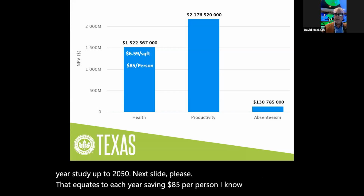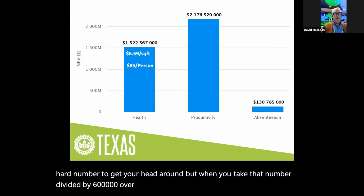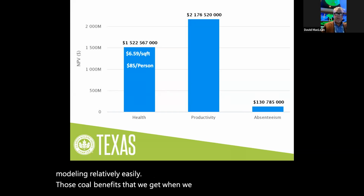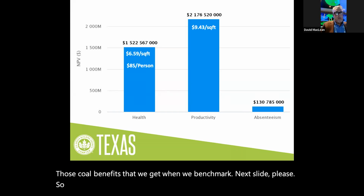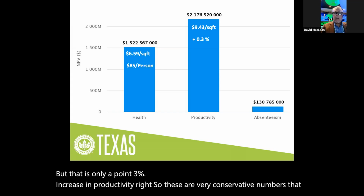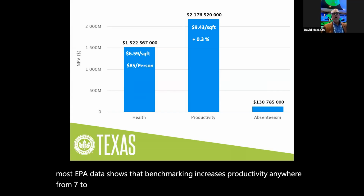I know $1.5 billion is a hard number to get your head around, but when you take that number divided by 600,000 over 30 years, that's $85. We can substantiate that in our modeling relatively easily for those co-benefits that we get when we benchmark. Next slide, please. So productivity, $2.2 billion. That equates to $9.43. Next slide, please. But that is only a 0.3% increase in productivity, right? So these are very conservative numbers. Most EPA data shows that benchmarking increases productivity anywhere from 7 to 15%. All I've modeled here is 0.3% over this analysis.